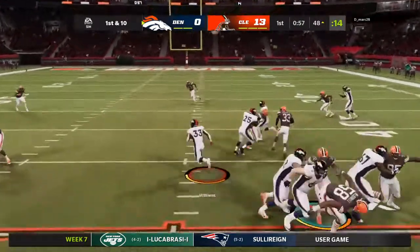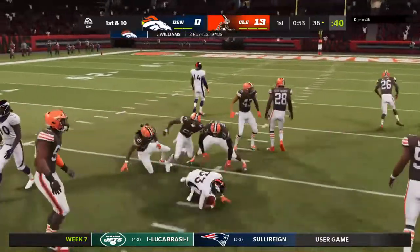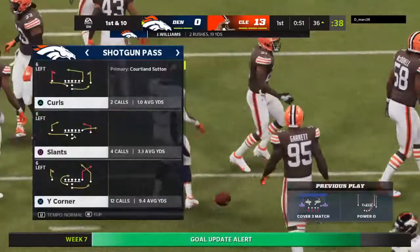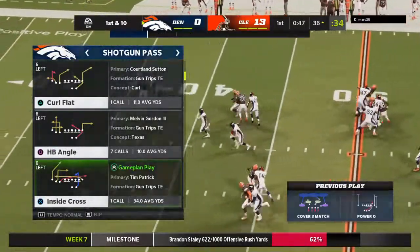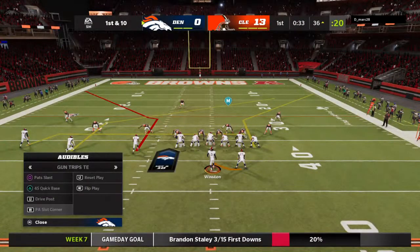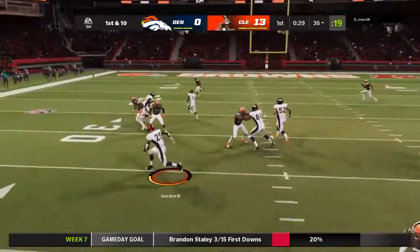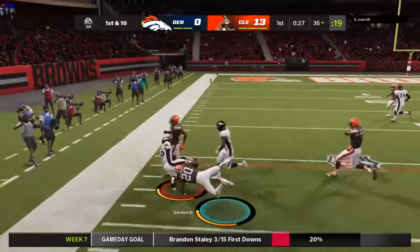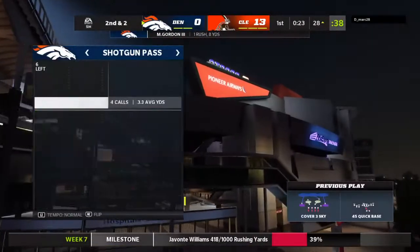They'll run out of the gun here. Williams trucks over him. And he is tackled inside the 40, not quite to the 35. That's a gain of 13 as they try to whittle away at this 13-point deficit. So from the 36 now, 1st and 10. And they'll get 8 out of this before being stopped at the 28.